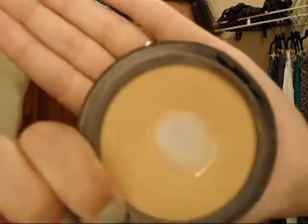The first one is an oldie but goodie, my MAC Studio Fix, and you can tell I've used it quite a bit, but I haven't finished it up. A lot of that is because I've been using other powders to test out, but I've been using this almost every day, probably every day for the whole month of October.